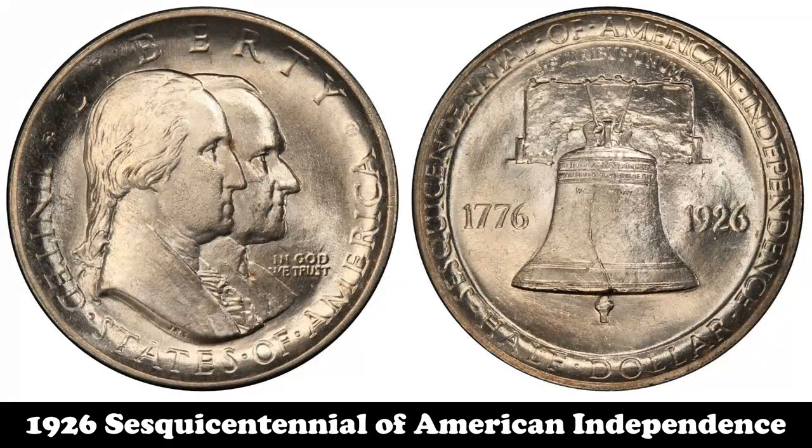Next is the 1926 Sesquicentennial of American Independence half. The obverse of this coin depicts the first president of the United States, George Washington, alongside the current president of the United States at the time, Calvin Coolidge. This is the first and only time that a living president had appeared on a U.S. coin. The original legislation for the sesquicentennial half dollars called for a $1.50 gold coin to be the commemorative. That idea was ultimately rejected and a half dollar was minted instead.